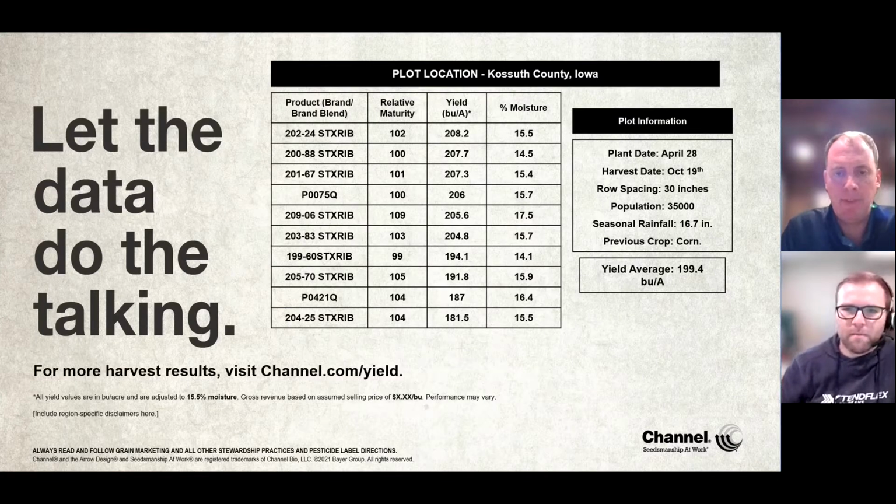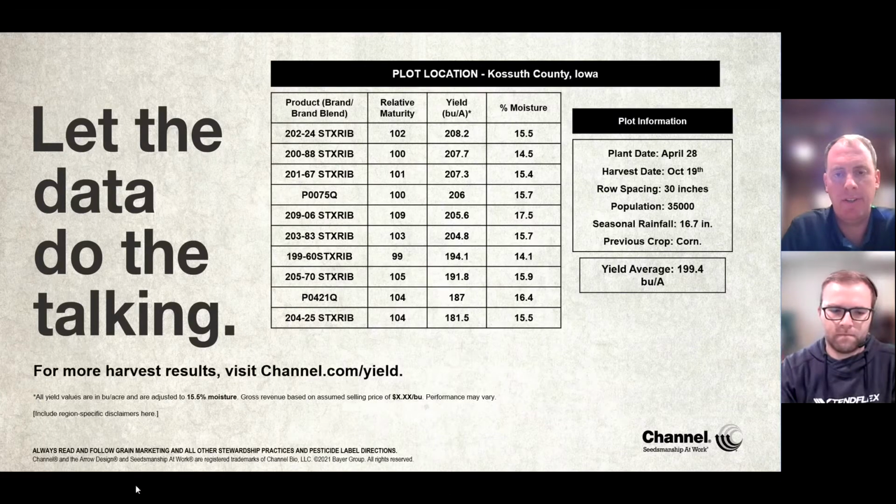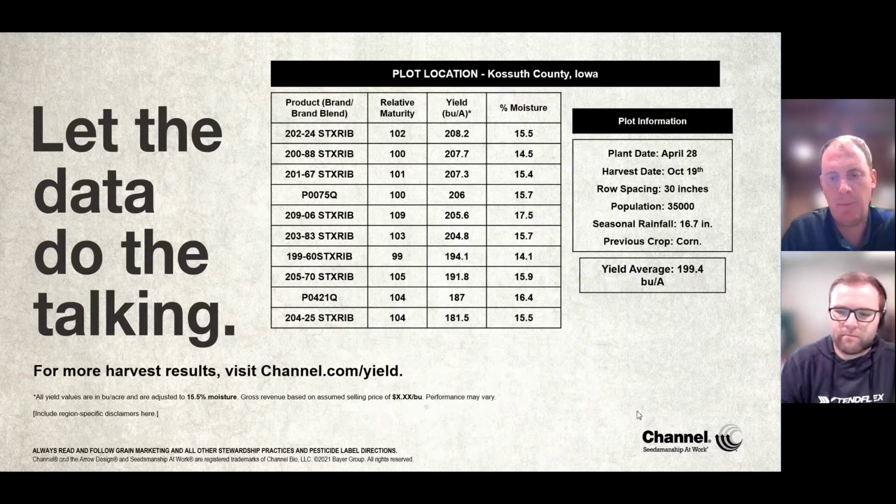Absolutely. Let's jump into, while we're on the Smart Stacks topic, it looks like you've got one here from Kossuth County. Yep, this was in the Whittemore area. It's actually a long-term corn-on-corn field that was strip-tilled. Real good manager, good farmer. It's been a good plot location for Channel for a few years.